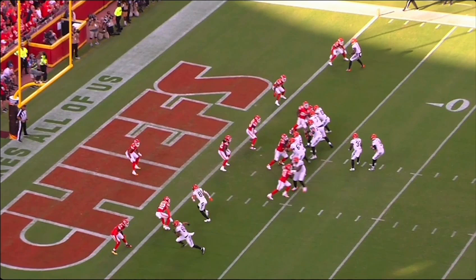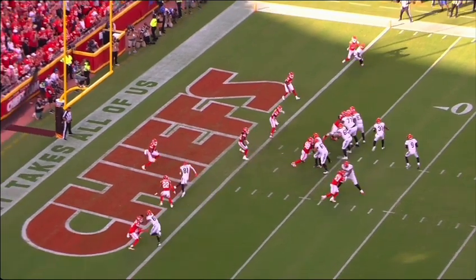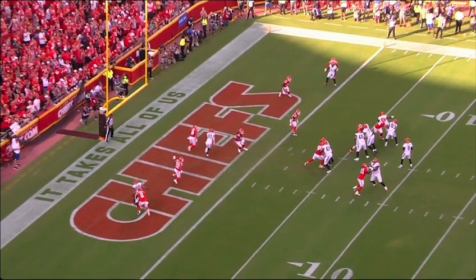You got 2 receivers on this side for the Cincinnati Bengals. 1, 2. And then on defense, I got 1 safety up here that's kind of surveying what's going on. McDuffie. Looks like maybe Josh Williams. I can't tell what number that is. And it is Josh Williams.